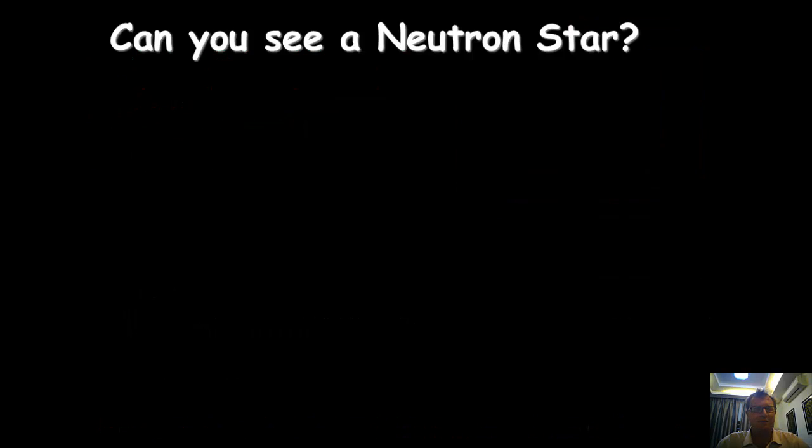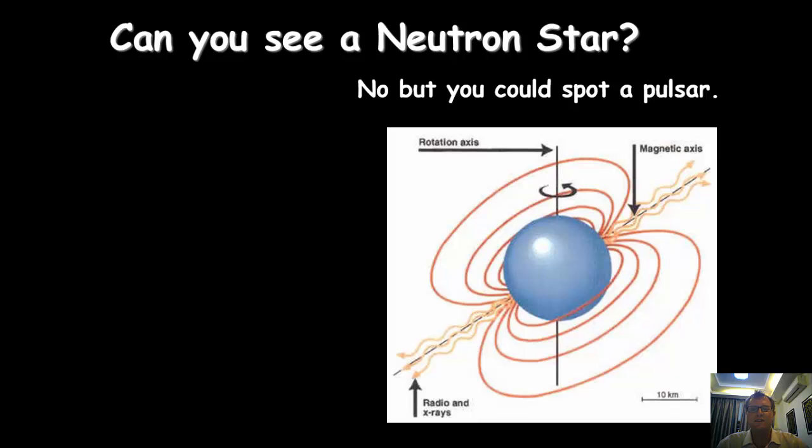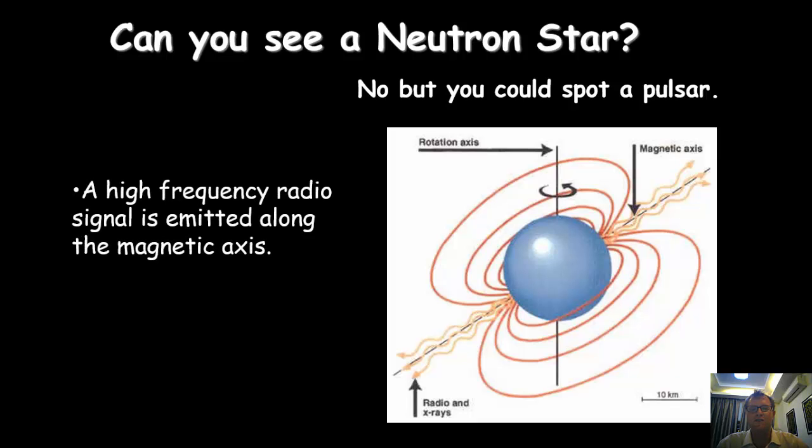Now, can you see a neutron star? Might be a question you ask. Well, the answer is no. The neutron star is no longer going through nuclear fusion of any sort, so you can't, but you could spot a pulsar. What's a pulsar? The central neutron star starts to rotate around, and there's a central axis, this magnetic axis. Along this magnetic axis, because of the rotation, it emits a very high frequency radio signal, and sometimes X-rays as well.